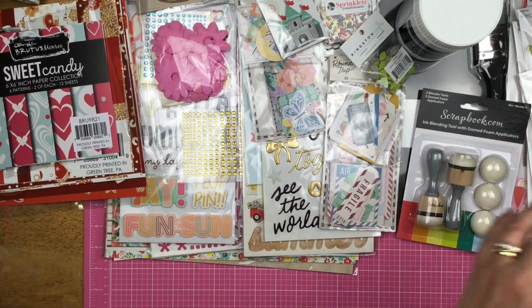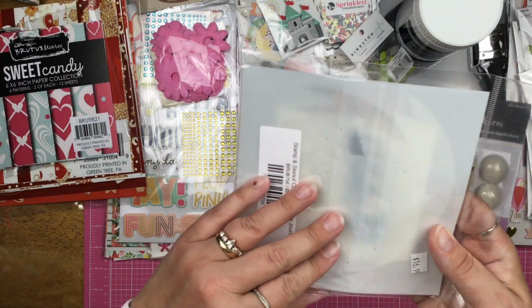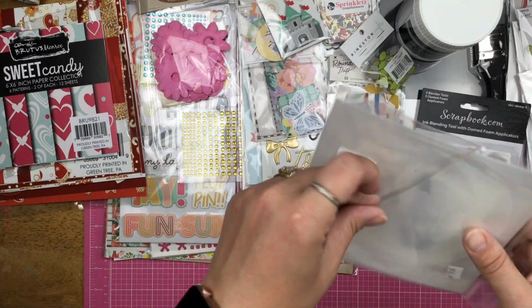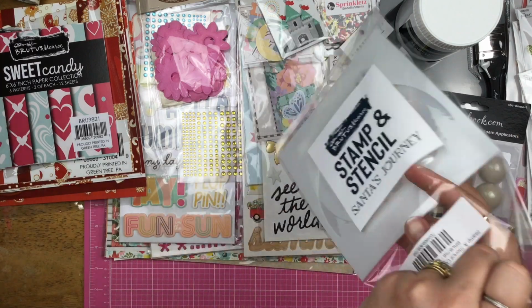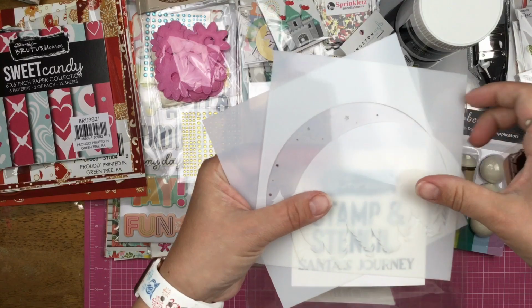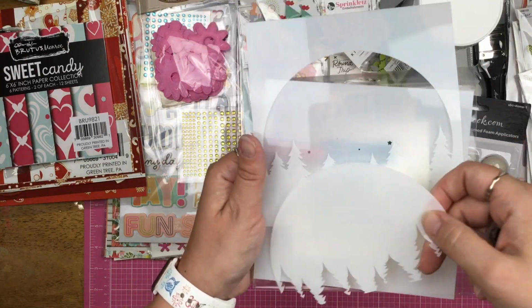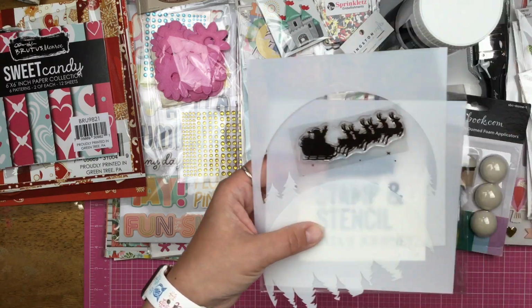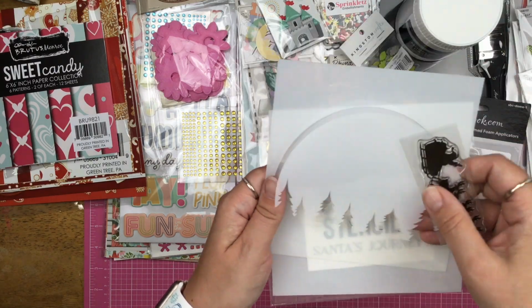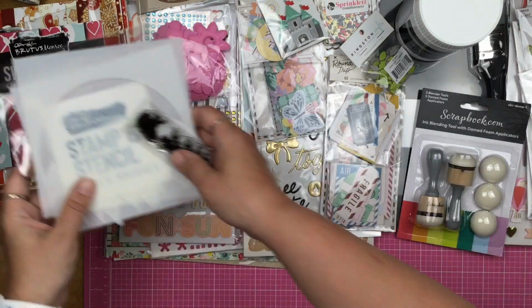So that, I got a stamp and stencil combo. So this is Santa's Journey. And you make the scene. There's the stars, there's the trees. You stamp Santa right there. It's a whole thing. So I got that one.